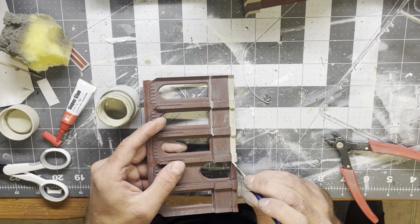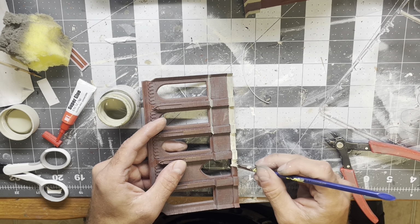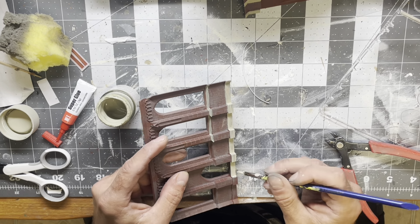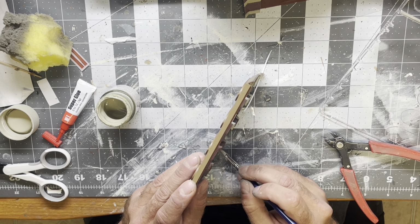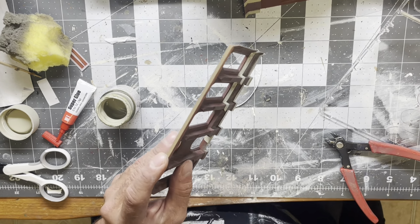So I'm going to work on just painting this, and then I'll come back once I have the second coat on here, and we'll pick up from there with the next part. So let me work on painting and I'll be back.